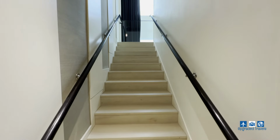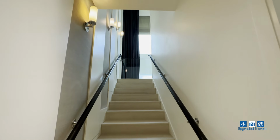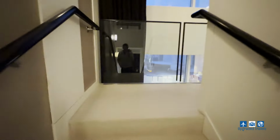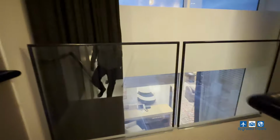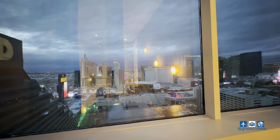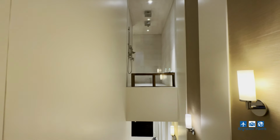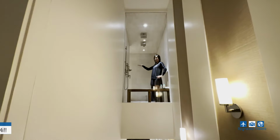Right over here. Okay, go up. So the first thing you'll realize when you get up here is we got more of this nice strip view over here. And if you actually turn around, look at that. That's the shower room. Wow. No curtains, huh? Las Vegas.